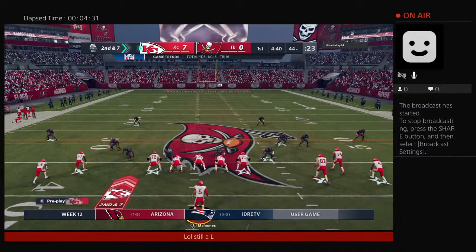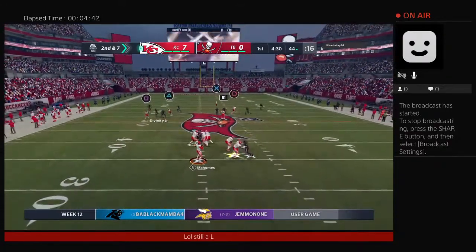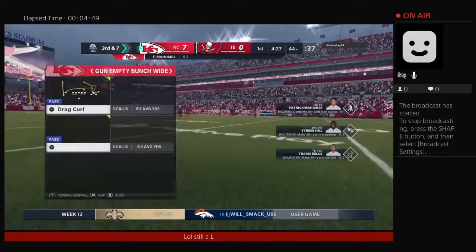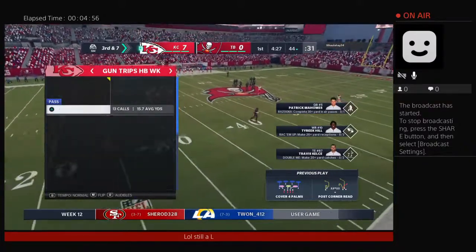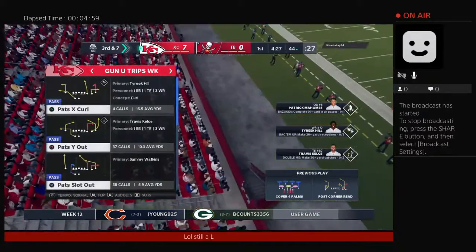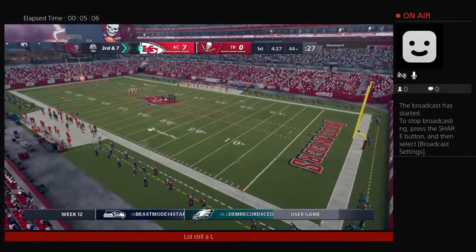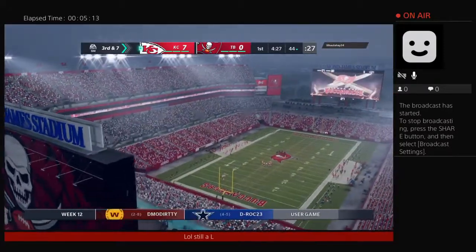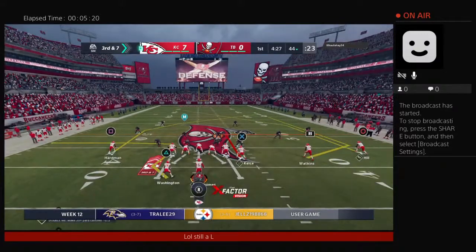Second and 7. From the gun, it's Mahomes. Looking left sideline, incomplete. Thrown away and incomplete. He was covered by Antoine Winfield. Head to the line facing a 3rd and 7 following the incompletion on 2nd down.